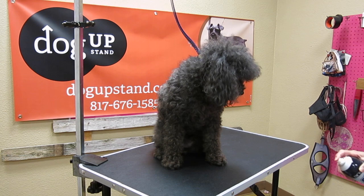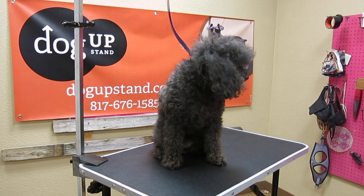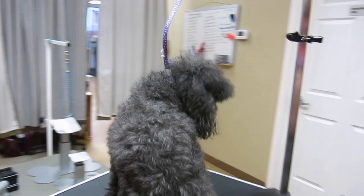All right, so here we go. I'm just going to come in and do a sanitary. Since some folks were really wanting to see a sanitary rear end, I want you to focus on the rear end sanitaries a little bit here for you.